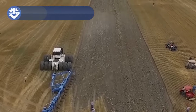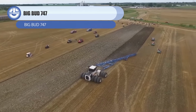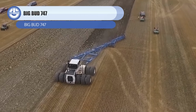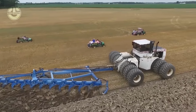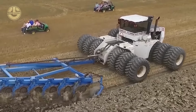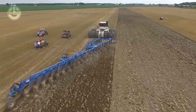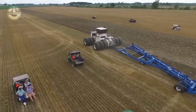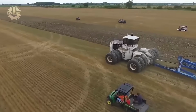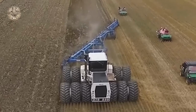This 1,100 horsepower machine is also known as the Big Bud 747, or 16V 747 Big Bud. It's known as a large custom-made farm tractor built in Havre, Montana in 1977. Due to its size with a height of 14 feet, a length of 27 feet, and a width of 13 feet and 4 inches, this has been dubbed as the world's largest farm tractor. To put things into perspective, this is twice the size of many of the largest production tractors in the world.